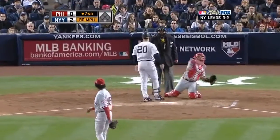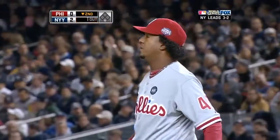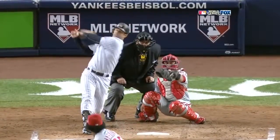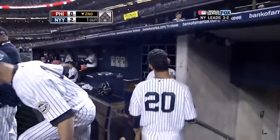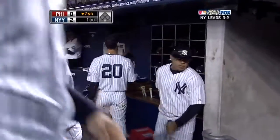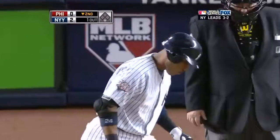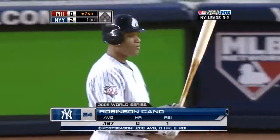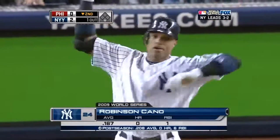Martinez to Posada. Swings and misses for strike 3. 1 out in the bottom of the second. Great job by Martinez there, going high fastball. Great job on forgetting about what just happened with Matsui giving up that big home run, but coming up and getting a big strikeout against Posada to minimize the damage.